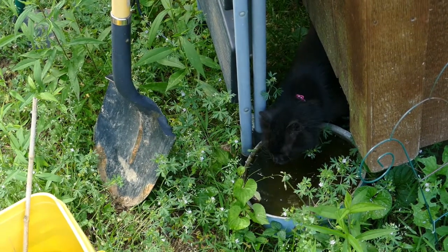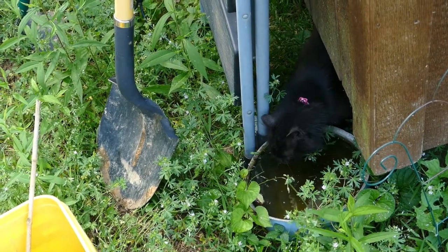And there's another cat. Why do I have so many cats?